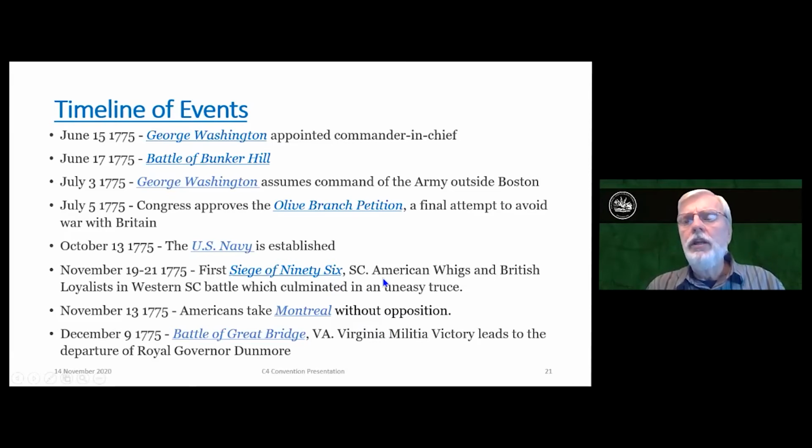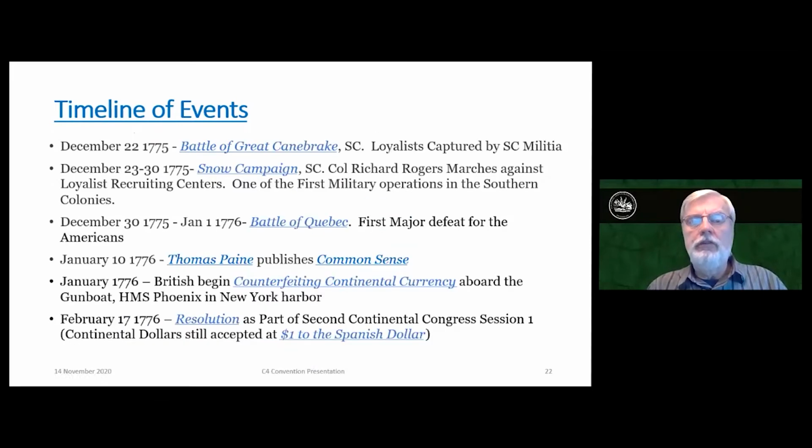You'll see a lot of this where it's American Whigs, basically the Patriots or whatever, the rebels fighting the British loyalists. This was not the British regulars fighting. This was basically kind of a civil war, okay, between the loyalists and the Patriots. Battle of Montreal, we take that without opposition. Virginia, again, here's a militia victory, leads to the departure of the governor. We basically chased the governor of Virginia out at this point in December 75. More things in South Carolina. Loyalists capture South Carolina militia.